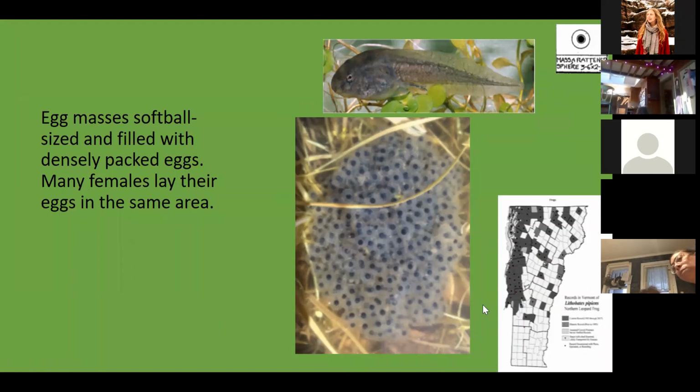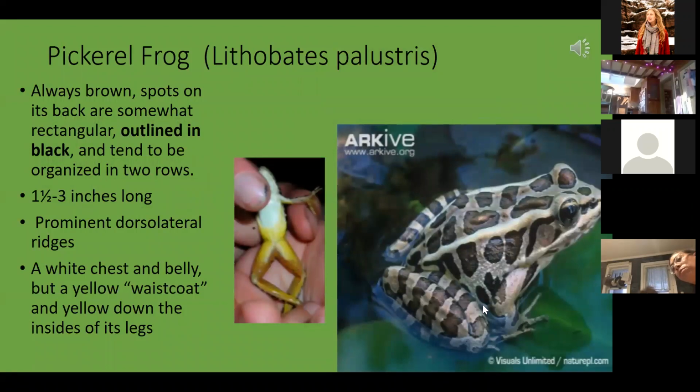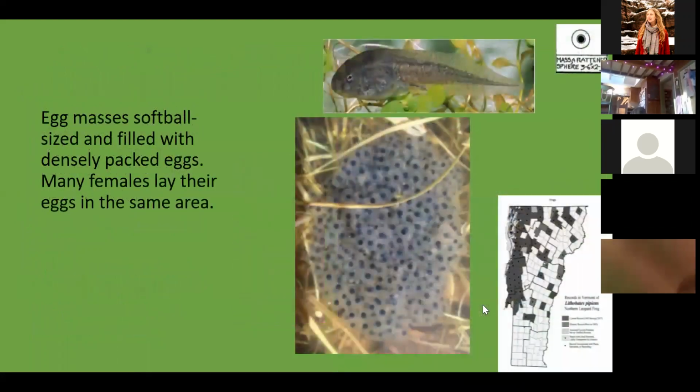People often get them confused with the pickerel frog. The pickerel frogs have more rectangular lined spots, and they have a dark circle around their spot. Oh, I forgot to play the leopard frog call.